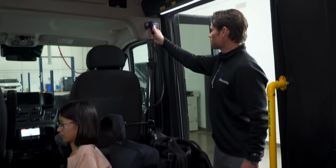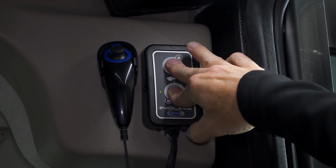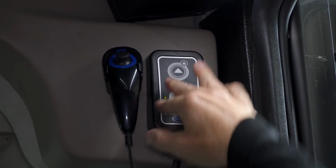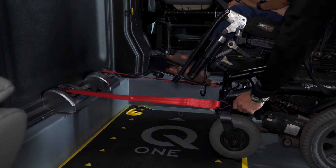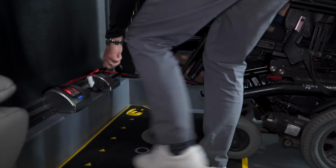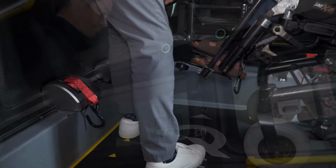Once the chair is safely in the vehicle, return the thumb controller to its mount. Then release the hooks as you did previously by pressing and holding the arrow buttons on the wall controller. If needed, take the chair out of freewheel mode, then return the hooks to their stowage position. Help your passenger to the securement location if necessary.